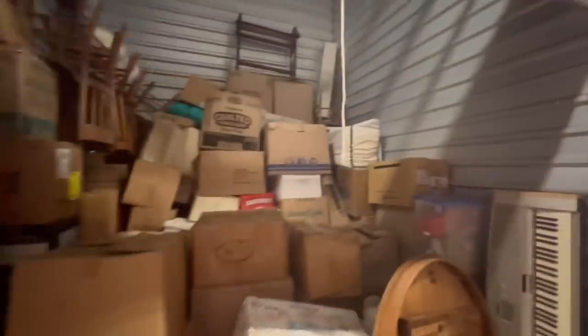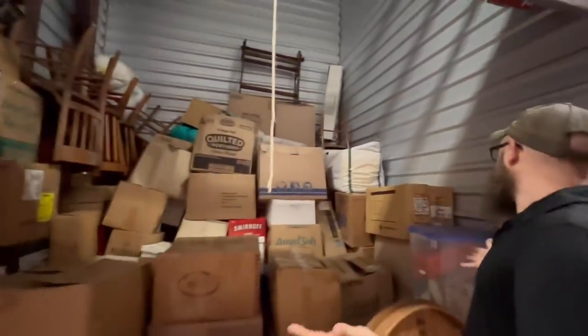We're here in Denton, Texas. This is a first for me ever for a storage unit. So y'all, I won this for $10. Normally I tell you why I bought it, but there were no signs of collectability.